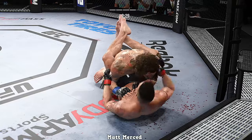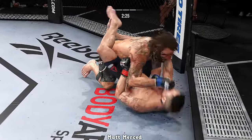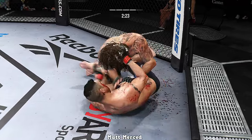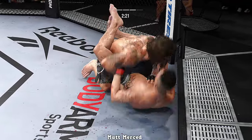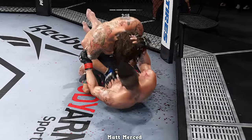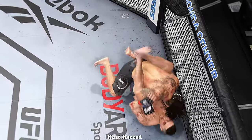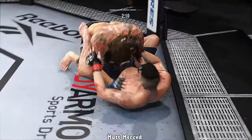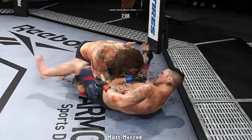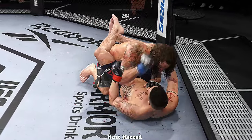Guida going to work here from guard. Nice combination there. Everything he throws is with fight-ending intentions. Man, this is some serious ground and pound here, DC. He's not just staying busy for the sake of staying busy. These strikes are doing damage. Oh, yeah. No pity pat to this guy. This guy's trying to land, and he's trying to land effective strikes. Nice hammer fist.